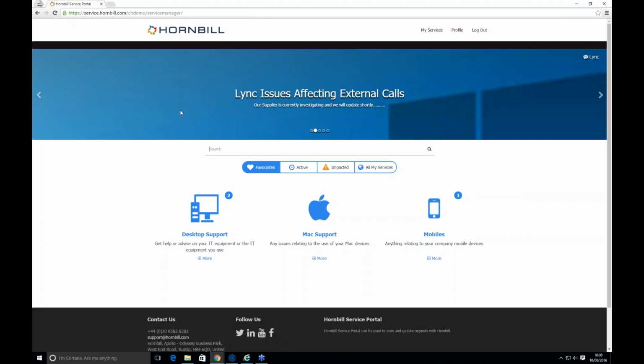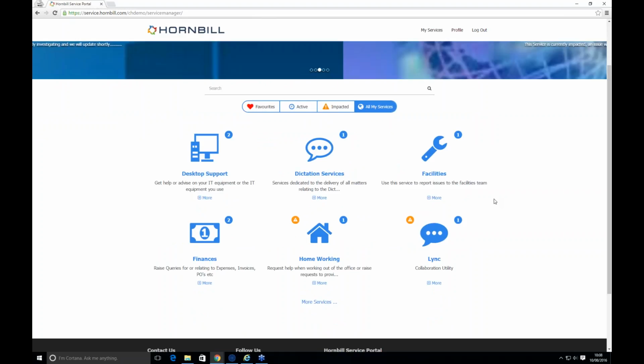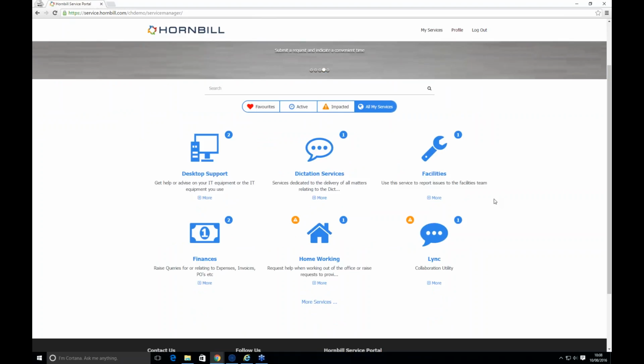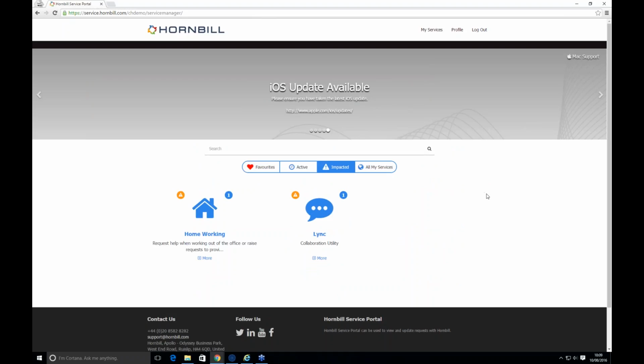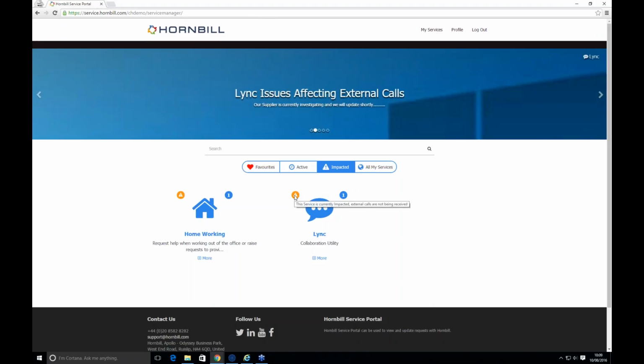Right, so this is the self-service. This is what the end user would see on your service desk. I'm currently logged in as a gentleman called Steve, and Steve has access to various areas of the business. And I say business because Service Manager is equally at home in facilities or HR or finance, as well as IT. As you can see here, we are displaying all the different services that Steve is currently entitled to. And as I mentioned, we've got finance, we've got desktop support, home working. There are a couple of services that are currently impacted, and these can be seen on the impacted tab, and they're also clearly marked with the orange label in the top left corner.